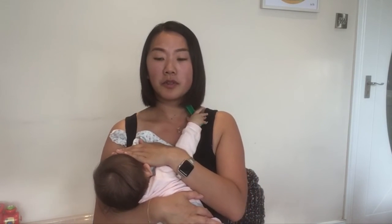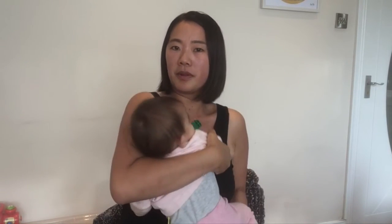And lastly, if you don't have a bib or a nursing cover or anything while you're out and you need to feed your baby, just use your hand. That covers up everything. And once your baby starts pulling away and you're getting uncovered, you just need to lift them up and around, and you're still covered. And then when you think they're going to latch back on, you can pop them over and continue to use your hand to cover until they're latched.